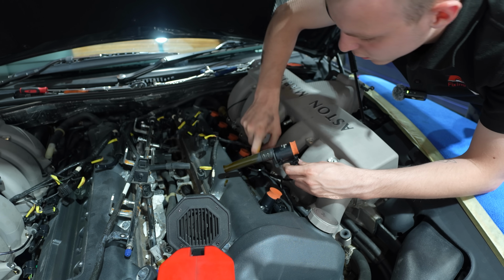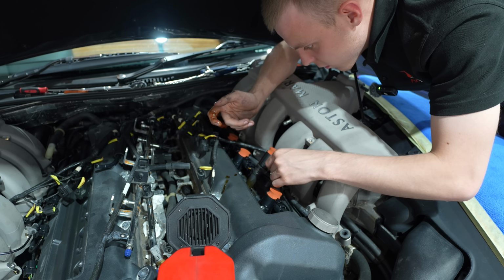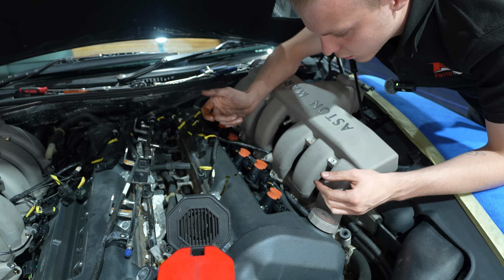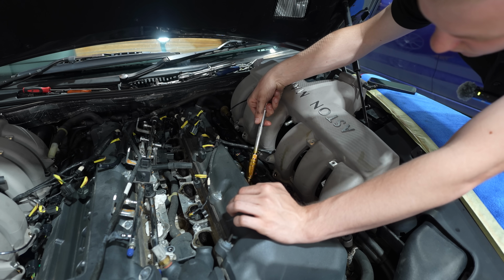Now, at first, I don't really know what I thought, to be fair. I just thought there was something really, really wrong with this engine, but I don't think there is. I'm sure that it is just a rocker cover gasket, so I'll add that to the list of things to do.